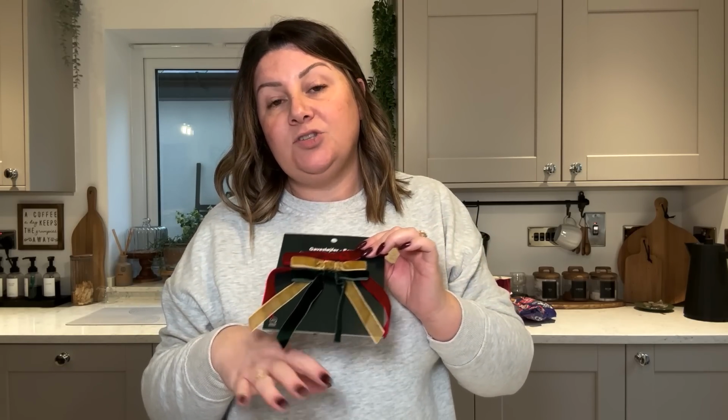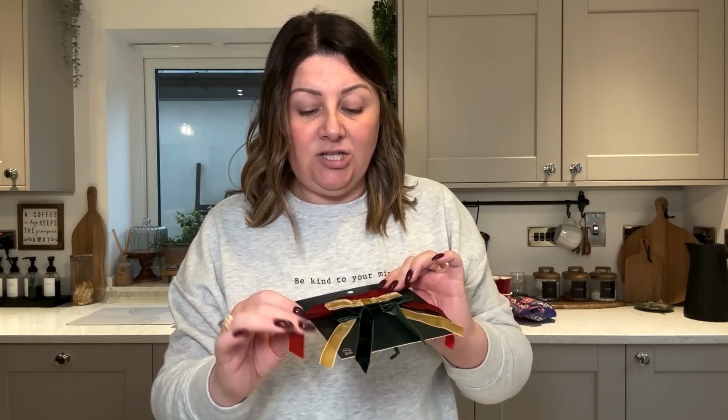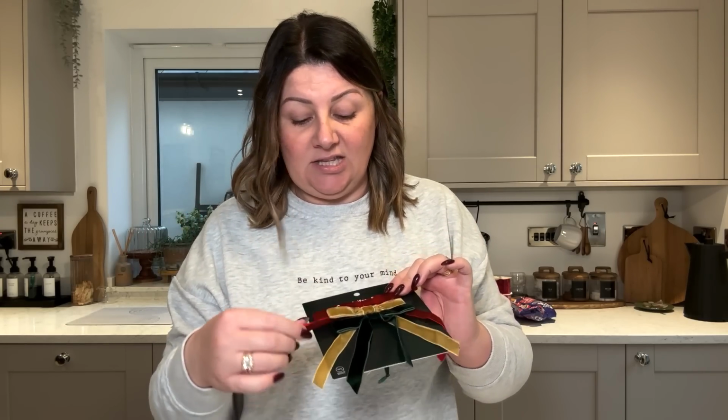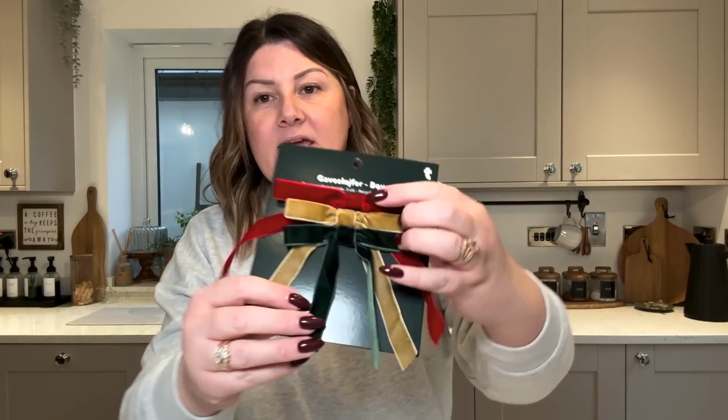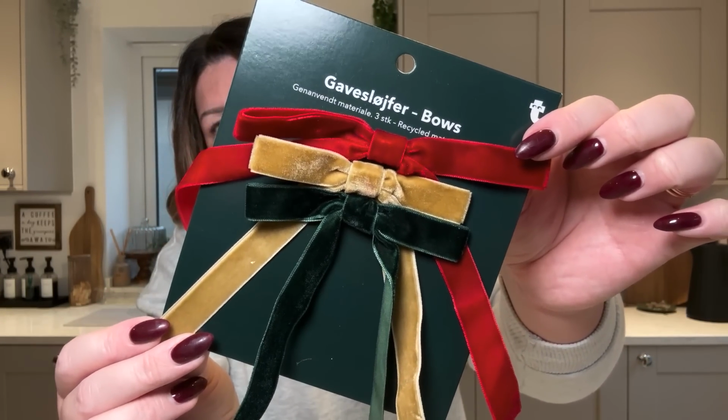These could be used to decorate a wreath. I mean, the amount of things you could do with these ribbons just goes on and on. But I also thought attaching one to a hair clip and having a bow at the back would be quite cute as well. So yeah, a pack of 3, and they are already pre-tied. I just think they look really adorable and really nice colours as well.